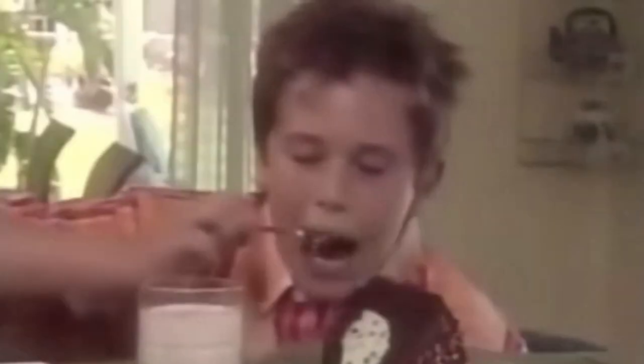Imagine the look on your child's face when you cut into the cake and there's his favorite flavor of ice cream or her favorite gelatin.